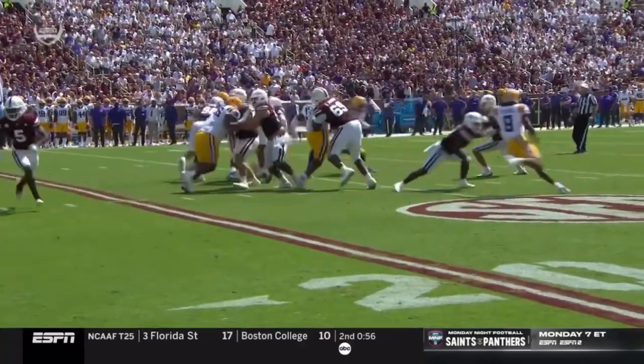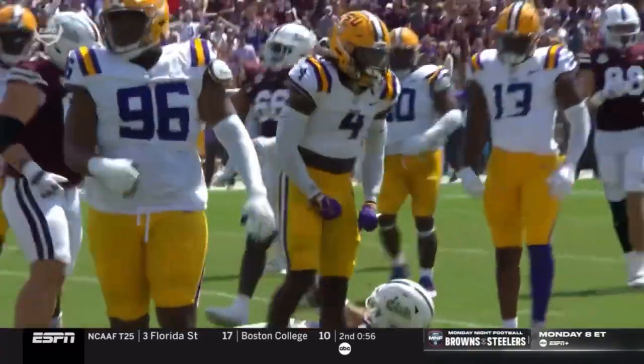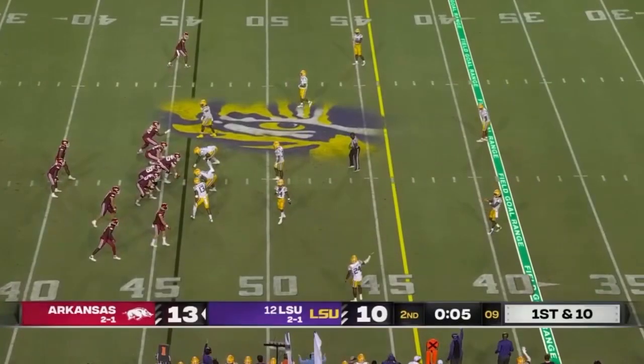That sack brought to you by Train. Hard to stop the Tigers, hard to stop a train. That's a big defensive stand there that now puts Mississippi State in 3rd and 12.